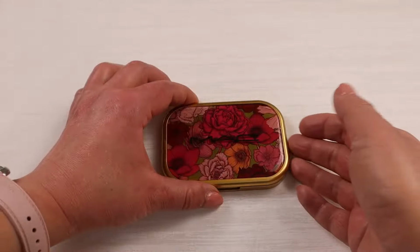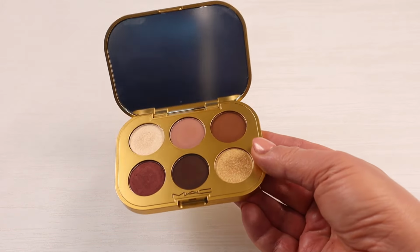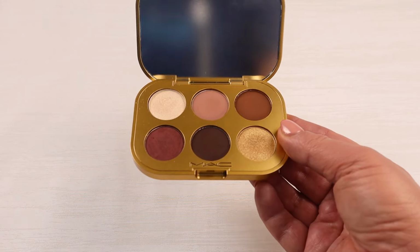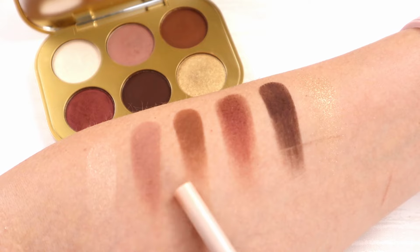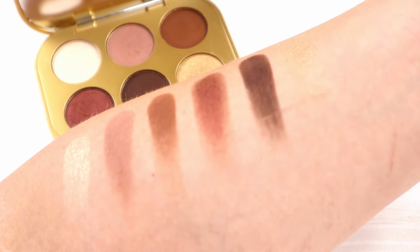For my eyes, I'm gonna use this lovely eyeshadow palette from MAC, and this is its arrangement palette. It's exclusive to Nordstrom. This is your Nordstrom MAC anniversary eyeshadow palette. It also comes with an eyeliner. Look at these 6 beautiful colors: shimmer, matte, matte, satin, matte, and gorgeous gold sparkles.